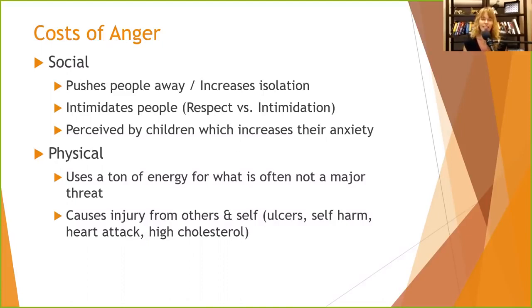So we talked about the difference between respect and intimidation. And if that is an issue for your clients, then it's going to be something that needs to be a salient point in treatment, helping them figure out how to earn people's respect through active listening, compromise, having their own thoughts, not backing down, not being a doormat, but being willing to be part of a team as opposed to intimidation and having everyone fear you.